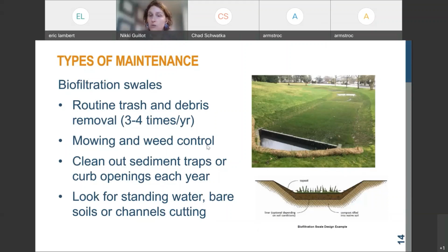And so mowing and weed control are really important in these facilities, especially if they're on the backside of a commercial property or up against a fence line. Things like blackberry and invasive weeds can be a big problem. So mowing and weed control are really important types of maintenance. And you want to have somebody checking these facilities for trash and debris, especially during the rainy season, maybe 3 or 4 times a year. This photo at the top shows this kind of pool, and this is a sediment trap. So you'll see trash and debris collected in there after heavy rain events, and it's easier to clean that up if you go out there a few times a year rather than trying to go out just once, in the warmer season. If you have somebody that's already doing mowing type maintenance, it may be easy to just have them check the trash rack as well.